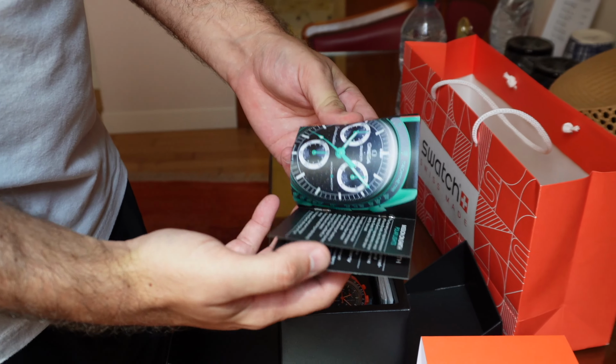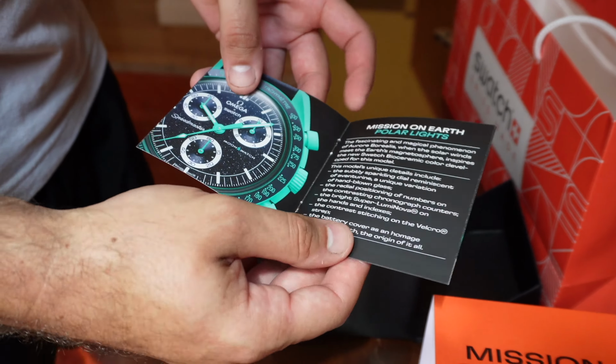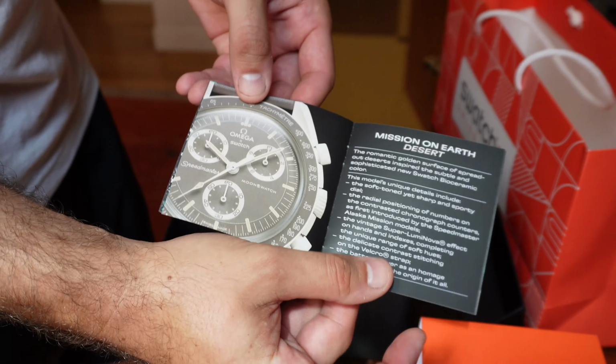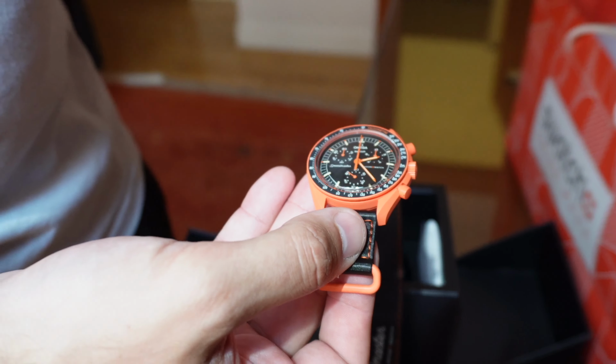Done it once. When you got the first one in Vegas? Yep. So this has all the different ones. So like they have polar lights too. This is lava. That's what you got, right? I got lava. And then they also have desert, which is more of a... Wow. Look at that. Here's the sticker. Oh, nice. So satisfying. So satisfying.